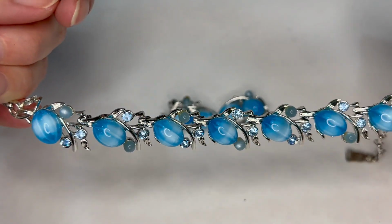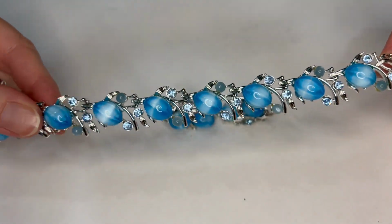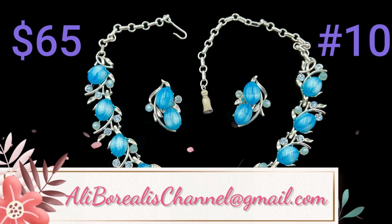And it appears that it has all of the stones in it, which is good news. I love that set. This is a really hard color to find, and I just don't think the photos do it justice. This is a moon glow, but it's like a light blue, and all of the stones are there. So on this Demi Peru set, with all the stones there in this fabulous color, I'm going to do $65.